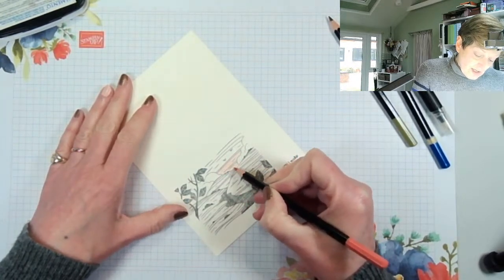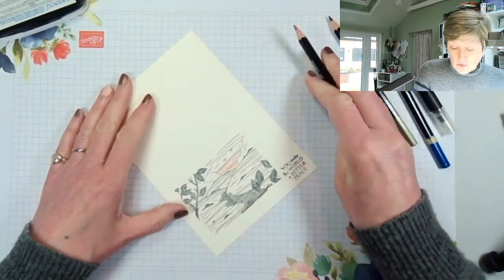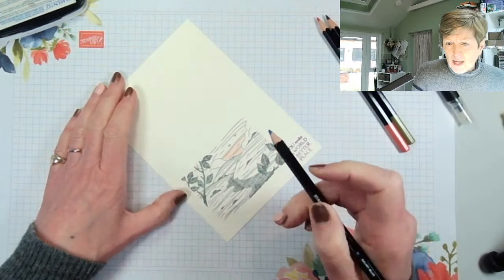Now, Memento needs to be properly dry before you use your blender brush.